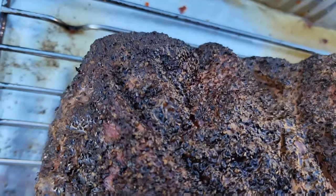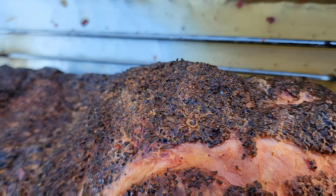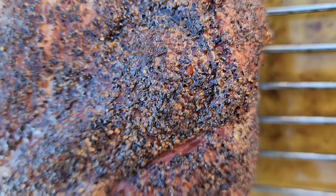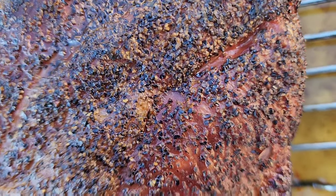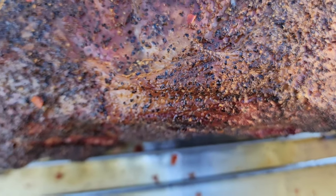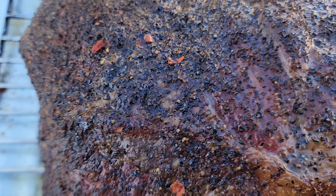But I tell you what, we all right. Hopefully we don't lose all of that, even though we're wrapping up with foil. I'm not too worried. This is gonna pull great. But I had to show you this, as I'm impressed. Salt, pepper, garlic, and a little bit of that good old-fashioned mop sauce.